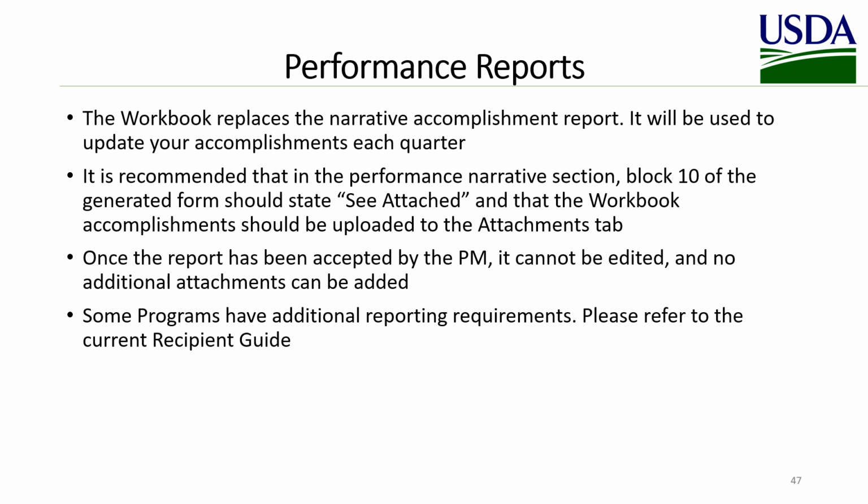Once a report has been submitted, it can be returned by the program manager. However, if it is accepted by the program manager, it cannot be edited, and any corrected reports would need to be submitted via email. In conclusion, some of the programs require additional reporting. These reports can be found in an appendix section of the guide.